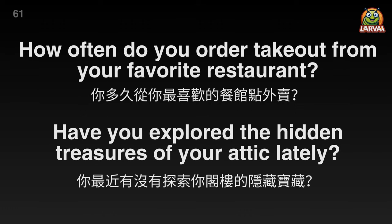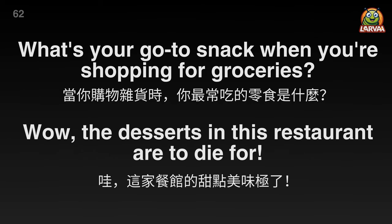Have you explored the hidden treasures of your attic lately? What's your go-to snack when you're shopping for groceries? Wow, the desserts in this restaurant are to die for.